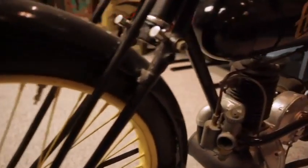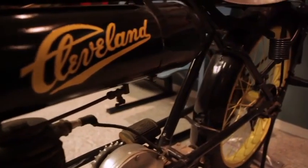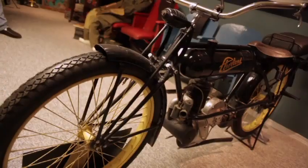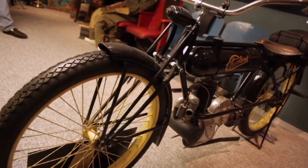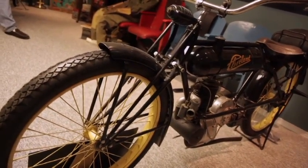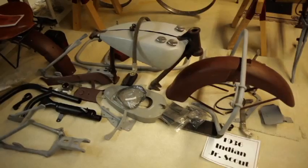I got a 15 Cleveland that was a first year. It's like a Gretzky rookie card. It's not an exceptionally fast or unique motorcycle, but it was a first year Cleveland made motorcycles. There's about 4 of them in the world left now. So there's 2 more 13 Indians we've got on the go. I've got an 11 Harley Twin in the restoration process, a 36 Indian Junior Scout that's in the restoration process.